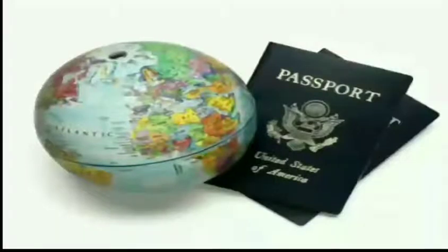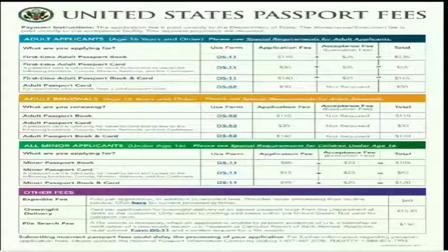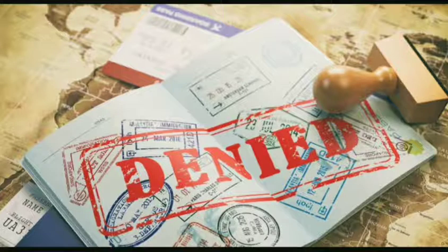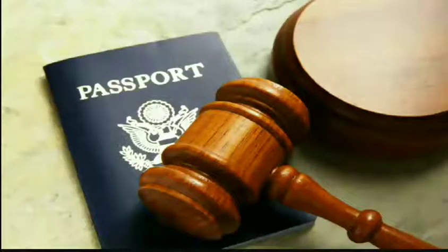Did you know that the passport fees are non-refundable? The government fees will not be returned to you if your passport is denied. So you're ready to take an international trip and apply for your passport. But before you do that, let's make sure you're aware of why a passport may be denied. What could cause a passport to be denied?